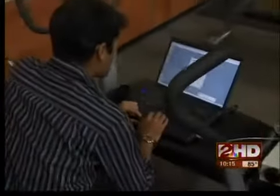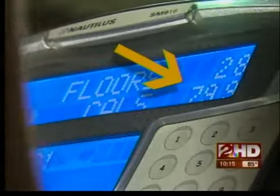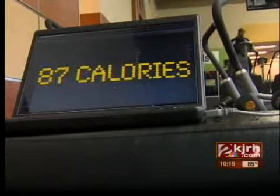All right, you're done. How's my face look, Darren? So, how'd I do? I was surprised. The Stairmaster machine shows I burned 80 calories, but the VO2 says I actually burned more calories, 87. So the machine underestimated my calories by about 9%.